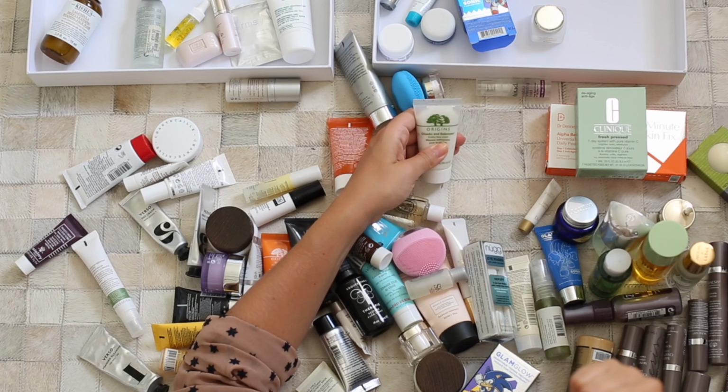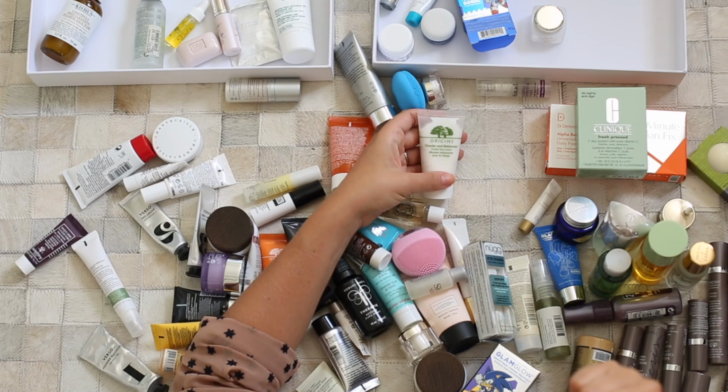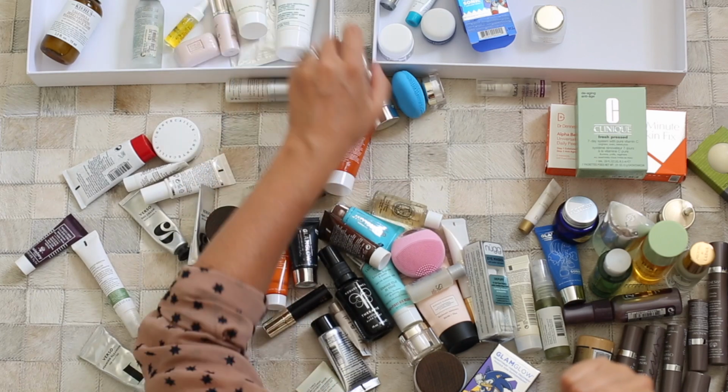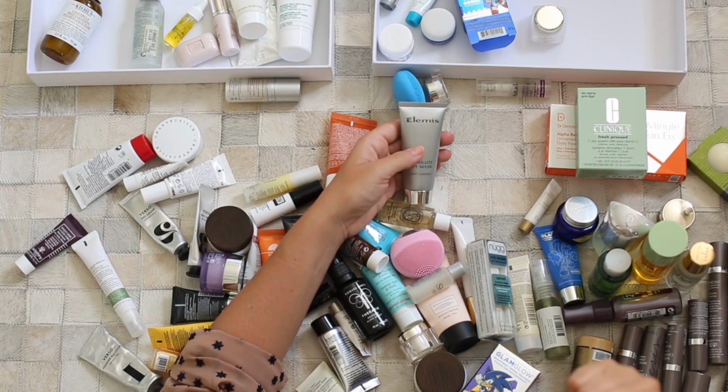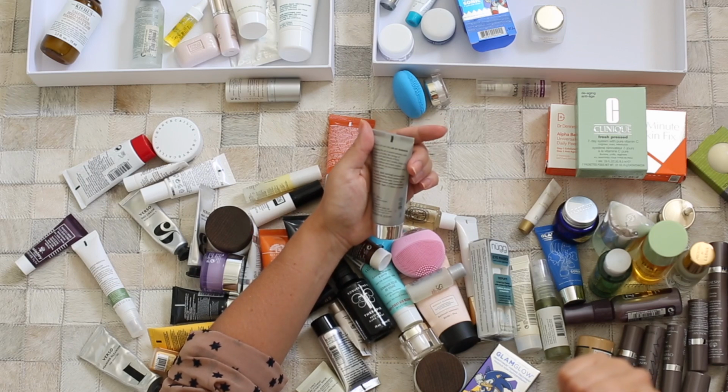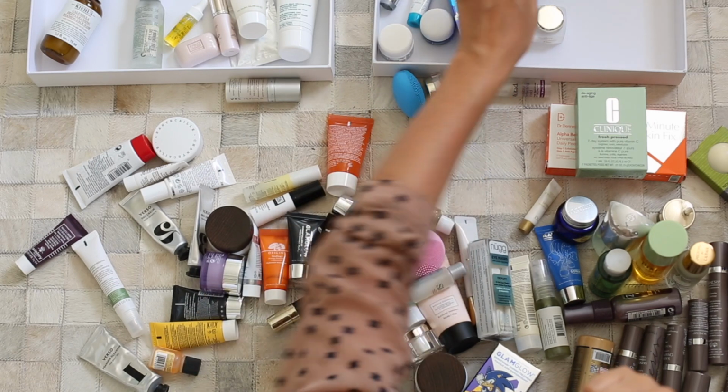I also have an Origins Checks and Balances Frothy Face Wash. I don't really like this kind of texture of face wash, so that can go in the giveaway pile. This is the Elemis Absolute Eye Mask, which is really old, and let me see, the sale by date is 6 months. It's definitely older than that, so that can go in the bin.